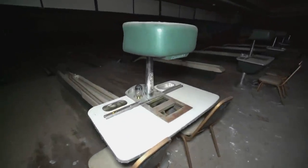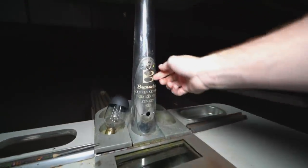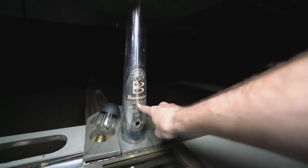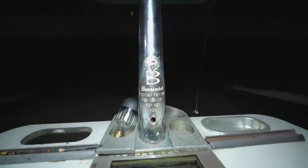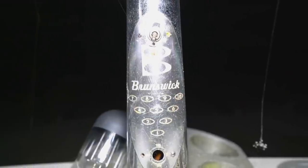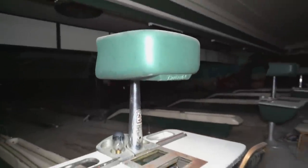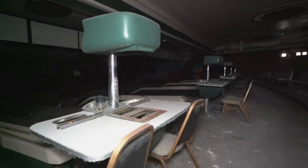I love these vintage desks here. Really old stuff. Look at the light switch. Oh wow, it's actually Brunswick brand. That's pretty cool. I know that's like a bowling alley exclusive brand. At least I think so. I bet these probably go for a lot of money. These do look vintage, as does everything else here.